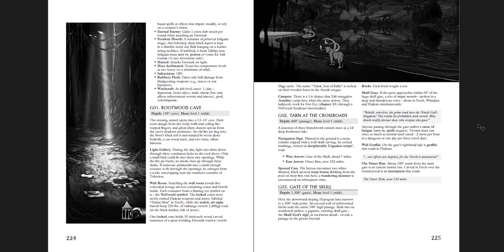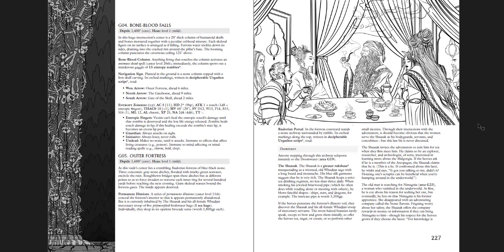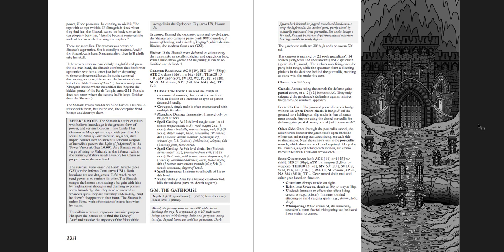You have an underground lake there. The Bone Blood Falls. Look at that. That's so creepy. I love it. The Outer Fortress. That's a great piece of art. That's so good. Man, I want that piece somewhere else. I mean, I want it frequently. I like it. Oh, that's so cool.